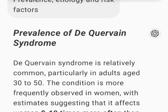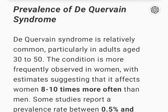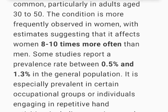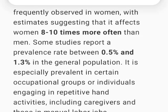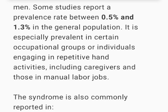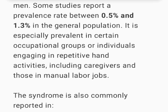Prevalence of de Quervain syndrome. De Quervain syndrome is relatively common, particularly in adults aged 30 to 50. The condition is more frequently observed in women, with estimates suggesting that it affects women 8 to 10 times more often than men. Some studies report a prevalence rate between 0.5% and 1.3% in the general population.